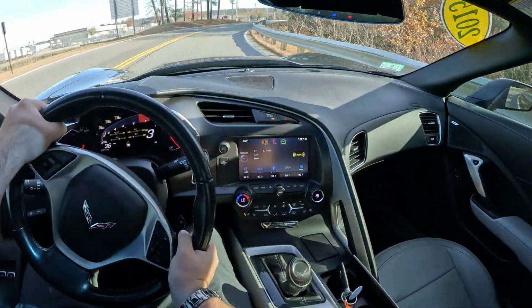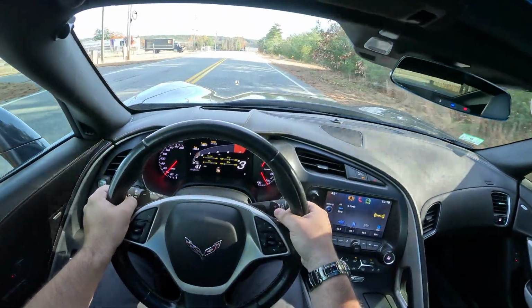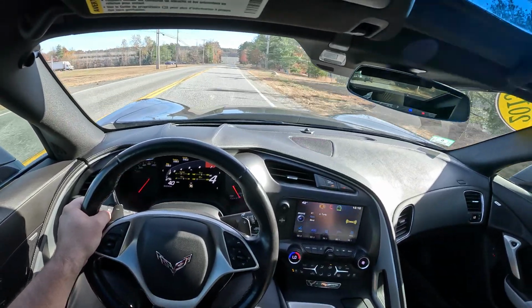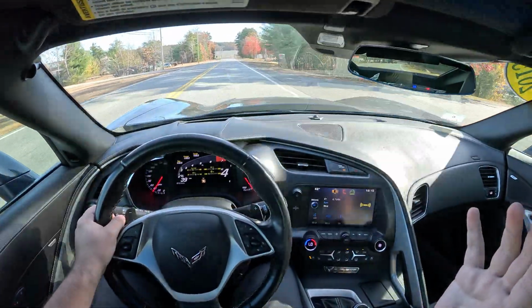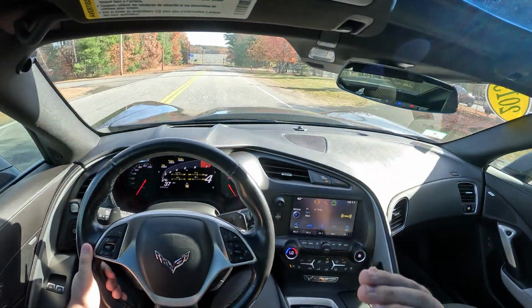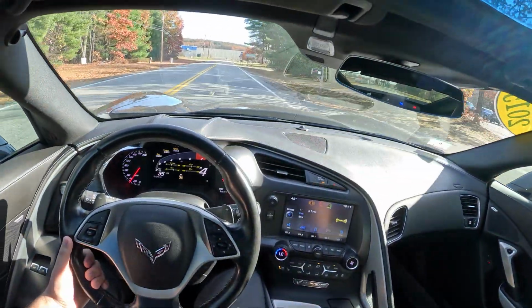C7 is where they really got it right. C7 was such a phenomenal car when it came out. I mean, this thing was taking down 911s. Well, sometimes taking them down. It depends on the turn, whatever. But this was the first Corvette that I think really put up a big fight against the 911.